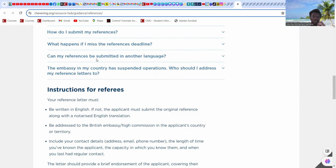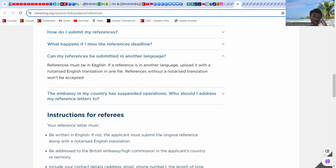Can my references be submitted in another language? No, it has to be in English. References must be in English. If a reference is in another language, upload it with an authorized English translation in 1 file. In 1 file, you have the original, and down you have the translation. References without an authorized translation would not be accepted.